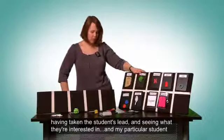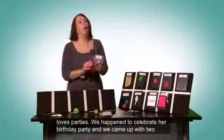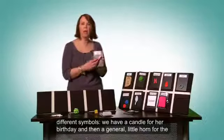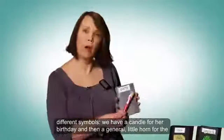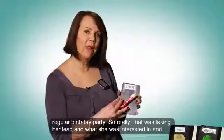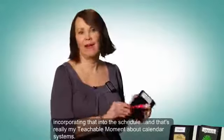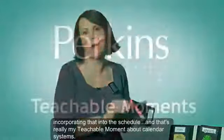My particular student loves parties. We happened to celebrate her birthday party, and we came up with two different symbols. We had a candle for her birthday and then a general little horn for the regular birthday party. So really that was taking her lead and what she was interested in and incorporating that into the schedule. And that's really my teachable moment about calendar systems.